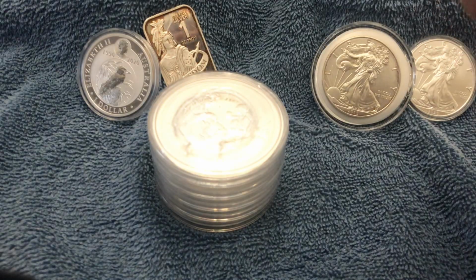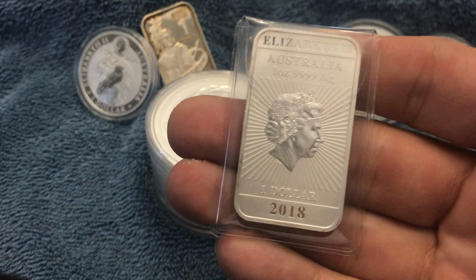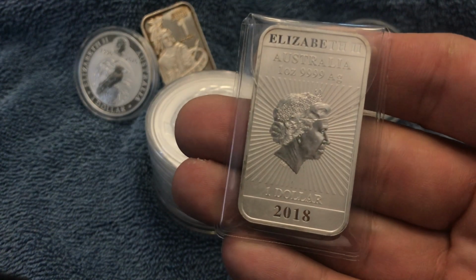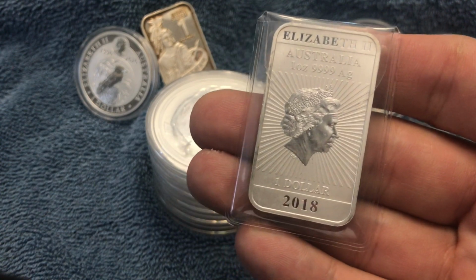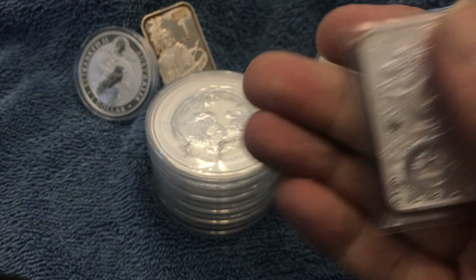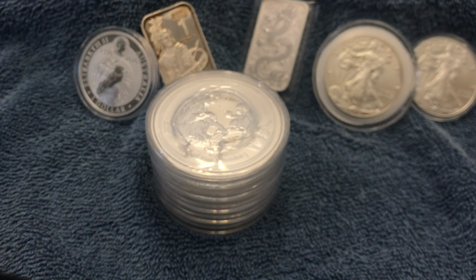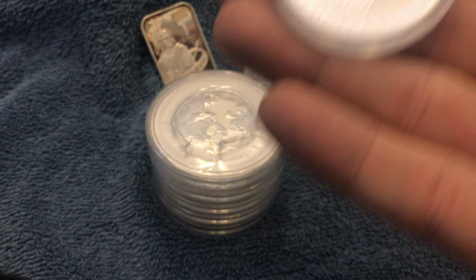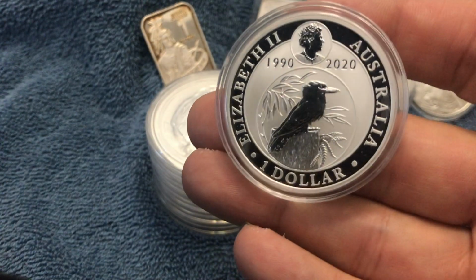And then what do we also have? This is a Perth Mint silver bar, 2018, $1. It is a coin bar, 4 nines fine silver. Yes, indeed, you've got the Queen on there. Really cool. I'm going to probably do a video in the upcoming days of all of my 2020 coins, silver and gold, because I don't have many of them. Silver price in 2020 extremely high, and the premiums are even higher.